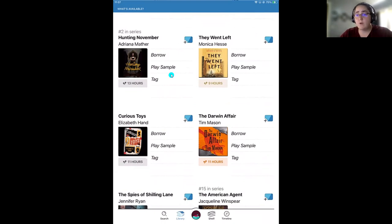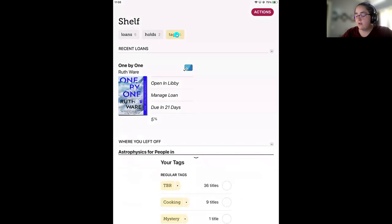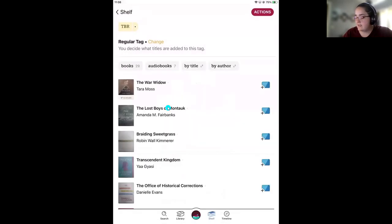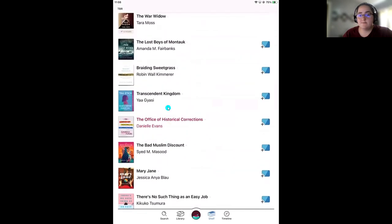And now I want to show you where you can find those lists. So instead of the library tab where we're looking for a book, we're going to come over to the shelf where our borrowed books and holds are. And up at the top of the screen, next to those loans and holds filters, you'll see that yellow tag filter. If you tap on that, you'll see all of your lists appear in this menu, and you can choose what list you'd like to look at. So I'm going to tap on my to-be-read list here. This is my wish list. And I can see all of the books that I've added to that wish list.